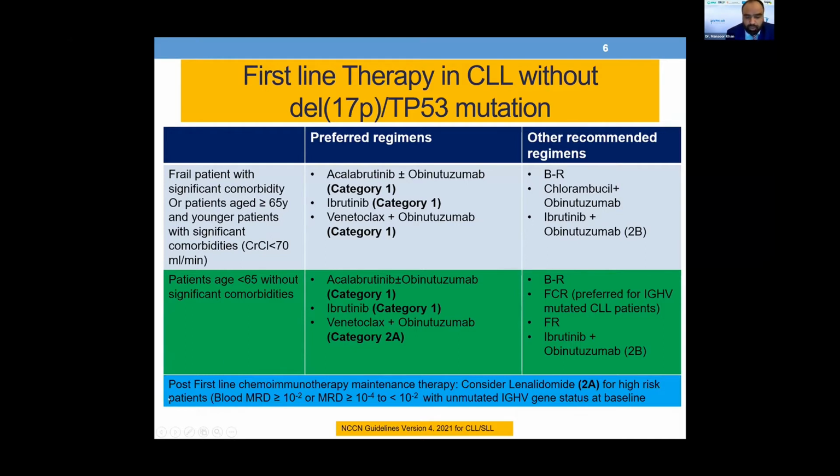And those patients who have received chemoimmunotherapy and still have residual monoclonal disease with detectable MRD, these are the patients who can be a candidate for lenalidomide, which is a category 2A recommendation based on one of the German CLL M1 studies.